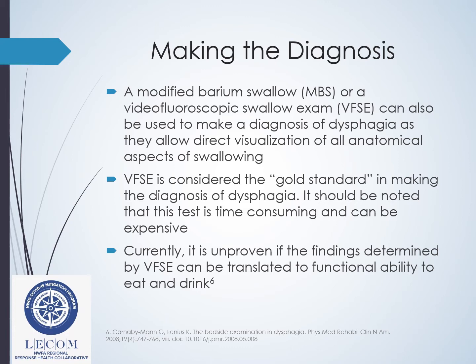And in these times of COVID, obviously, that has been a challenge to take people out to get these tests done. The test can also be expensive. So that's something that we need to keep in mind. What is most important to keep in mind with these tests is that it is not proven if the findings that we see for VFCE can be translated to functional ability to eat and drink.